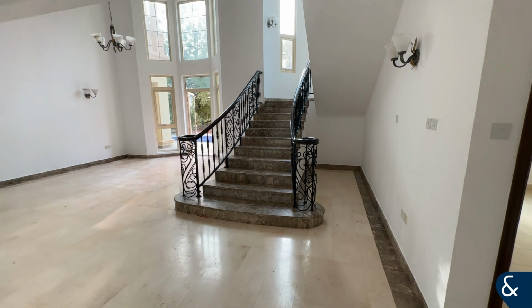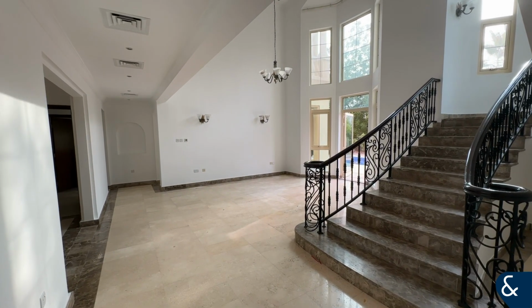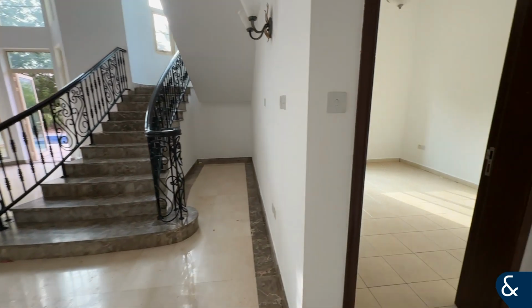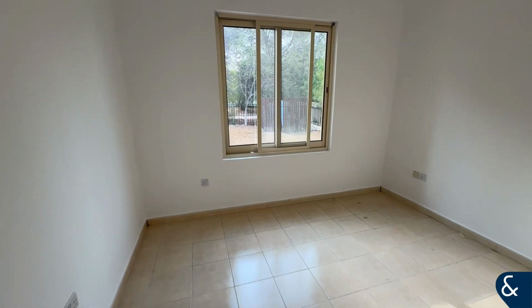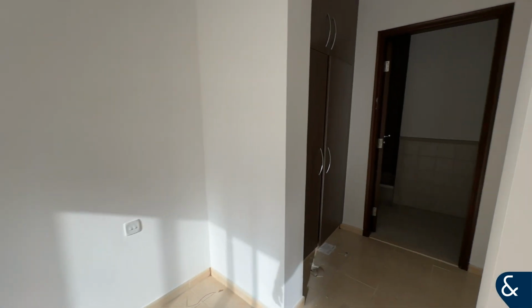Into the entertainment foyer. Really large area. On our right, we have one of the downstairs bedrooms. Comes with its own ensuite bathroom and shower.